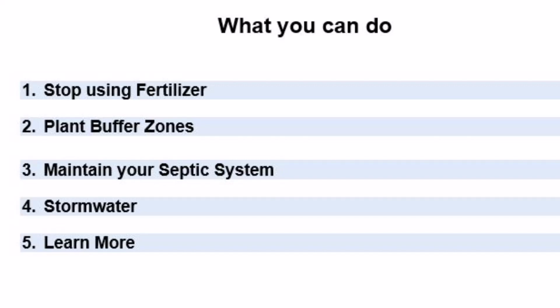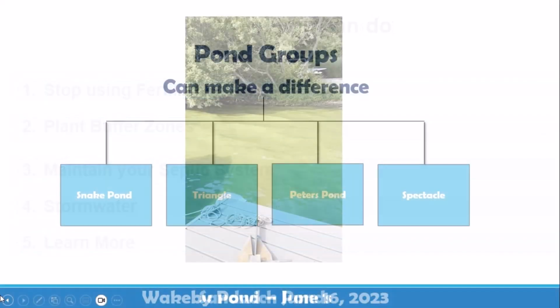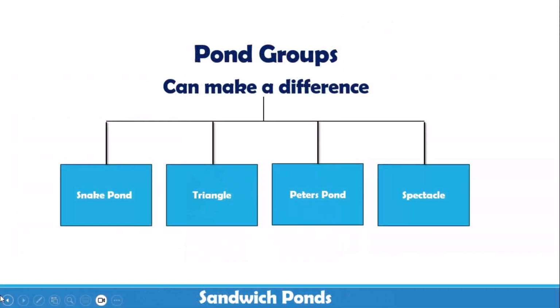Okay, the number one thing is stop using fertilizers and pesticides. Plant buffer zones on hillsides to absorb stormwater. Make sure that you pump out your septic system. You also want to maintain any kind of storm drains and runoff. And finally, learn more about eco-sanitation. But we also have more strength to influence and save our Sandwich ponds if we are in groups.